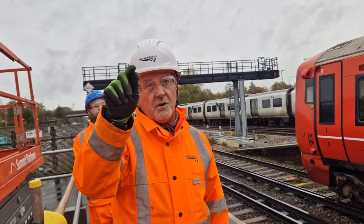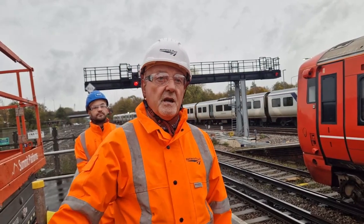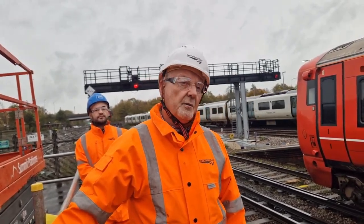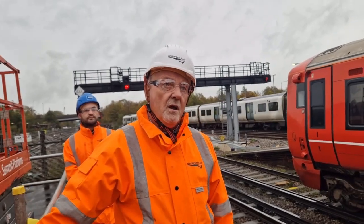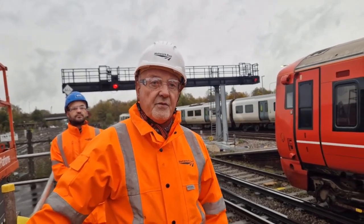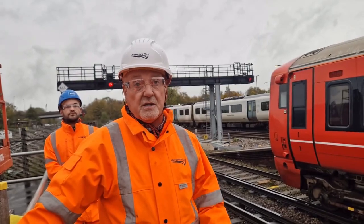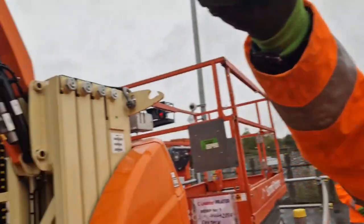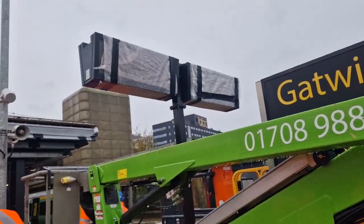In fact, most of the soffit work won't be completed here by the time we open. We don't need to complete that at the point that we open, because it's not the absolute requirement. Here is to have the lighting and the PAVA, the speakers working. Customer information, new screens up there, they'll be commissioned and ready for the 20th.